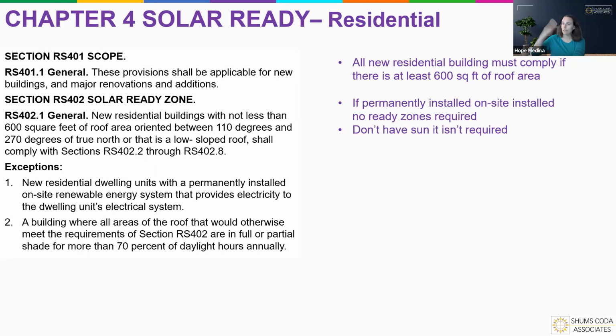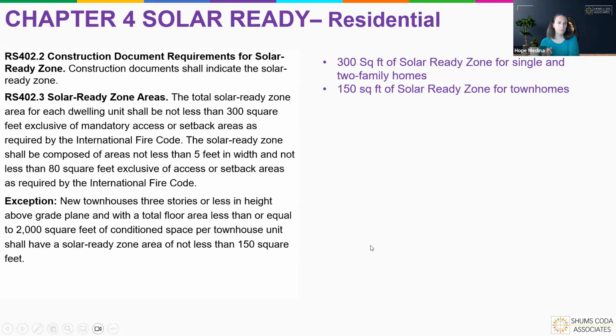But it's the shading. If there is a significant amount of shading on that building, then you're going to be exempt from that. Oops. Maybe if I can get it to work.